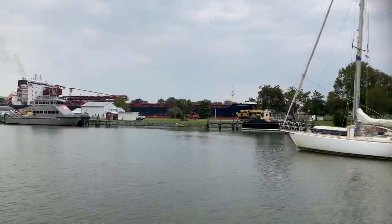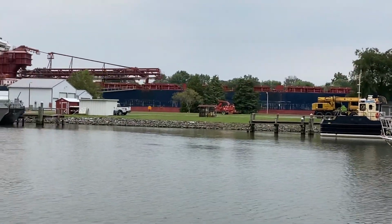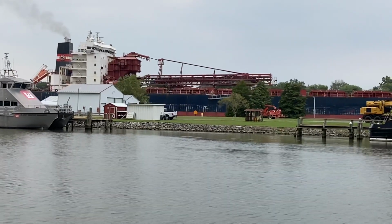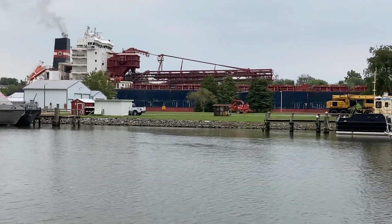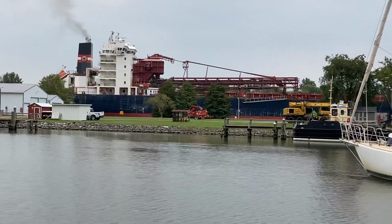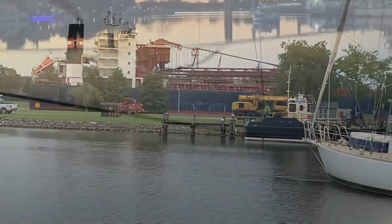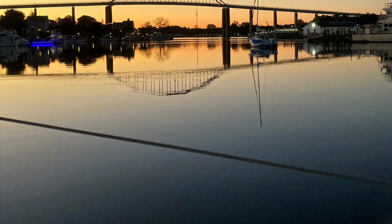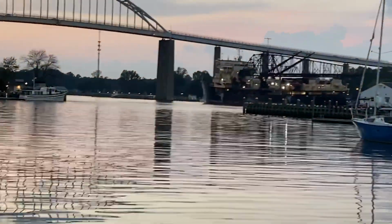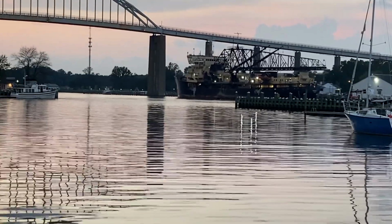And there it is, the Algoma Integrity. Look at the size of that thing. It's huge. It's going down the canal now. It's like a 10-story building almost. It's going right past us here. And there goes another giant ship. Some sort of huge crane.